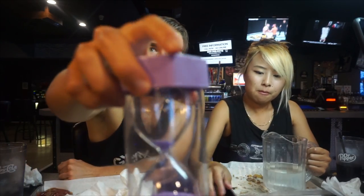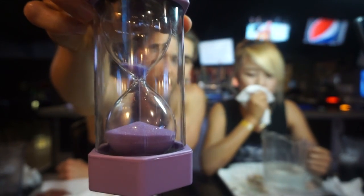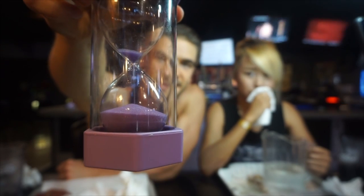Seconds left. There we go. There we go. And she's done, with probably 5, 4, 3, 2, 1, plus another second or two left. Okay, so she did really well.